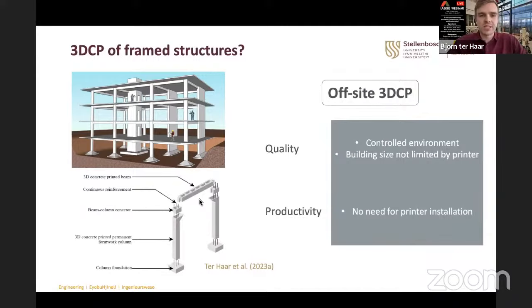And then in terms of productivity, you remove the step of needing to assemble your printer at every construction site. And obviously there might be some downsides to productivity and quality in using an off-site approach, but just at first glance, it's looking promising.